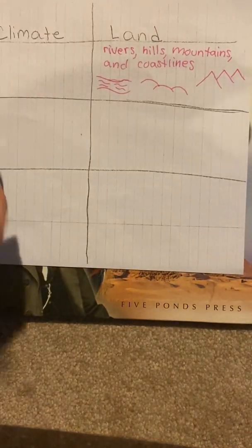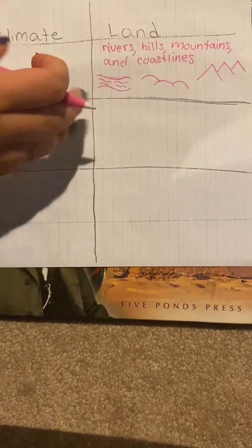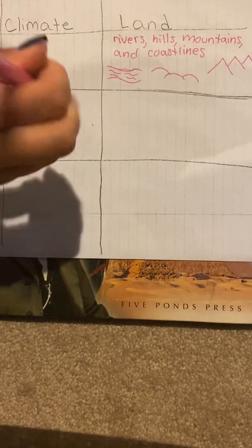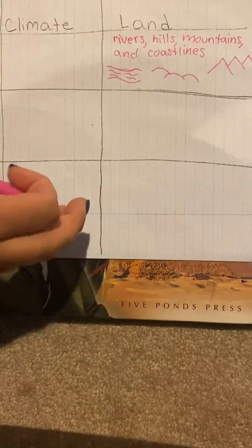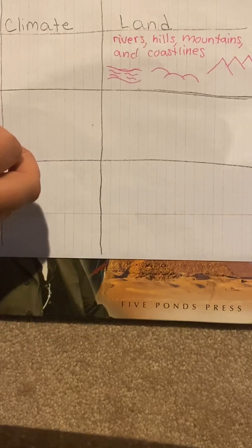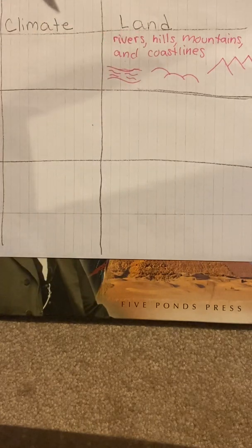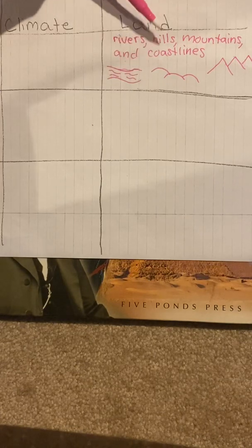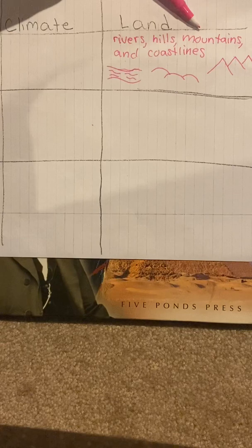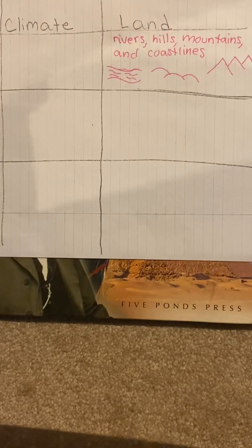So the next activity that you will be doing about Powhatan land will be a question that you'll answer if you hit next in the module. And the question is going to say, what did the land that the Powhatan lived on include? And for that question, you can use what we filled out in the chart. So the land that the Powhatan lived on included rivers, hills, mountains, and coastlines.